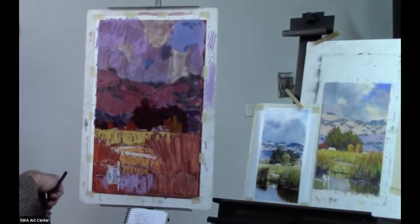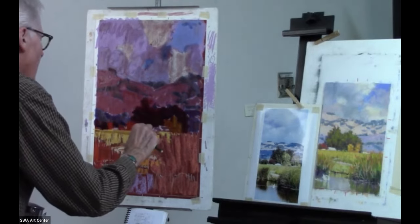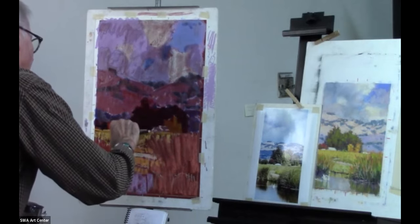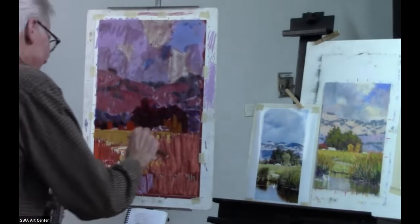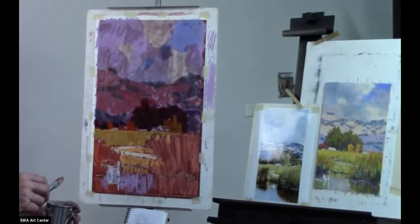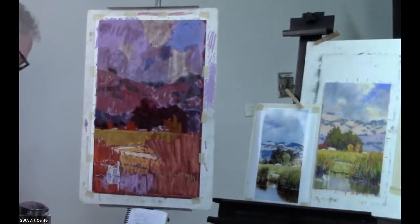If I'm in a hurry in the studio, or if it's a really damp day, raining outside, I'll use a hairdryer to dry this quickly. I don't suppose you have a hairdryer, do you? Oh, you do? Of course, watercolors. The one that has the alcohol on it, no, it doesn't. Hair dryer is okay.